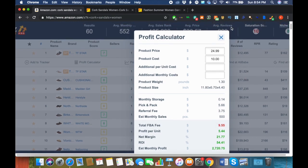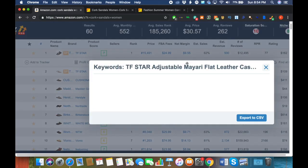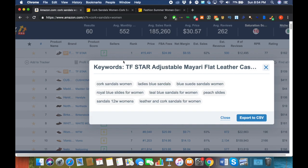Now, the only thing to keep in mind is the saturation score, of course. There are a lot of people looking at this same particular product. So that's just one thing to keep in mind. The other thing we can see is we can click this Get Keywords button, and this will take us to all the keywords of this first top selling sandal. So we can see that they had cork sandals woman, ladies blue sandals, blue suede sandals woman. All of these were their keywords, and so we just need to keep in mind that this is what is ranking number 1 for cork sandals woman.